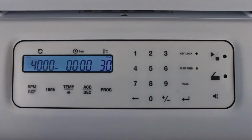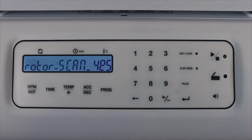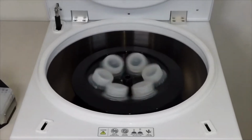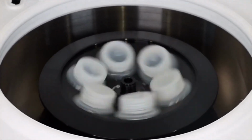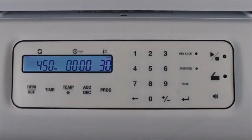After the parameters are set, when you start the centrifuge, it will scan the rotor and make sure that the rotor is centrifuged within the maximum speed limit. After deceleration, when the instrument has fully stopped, it will make a beeping sound to indicate the end of the run.